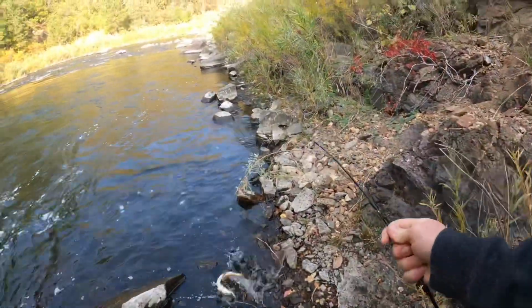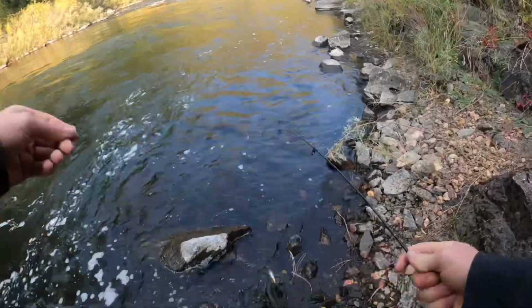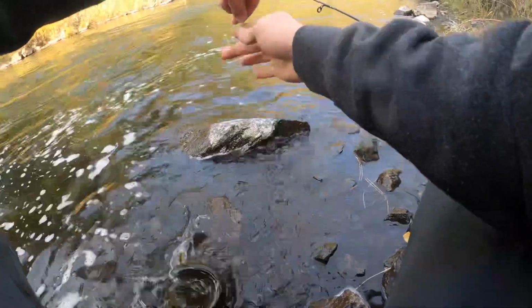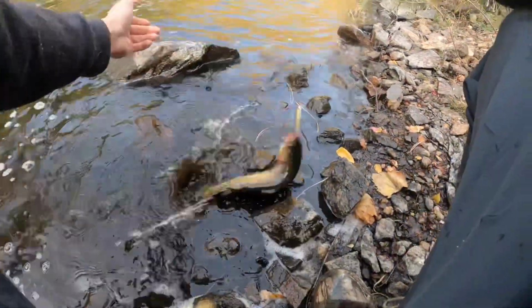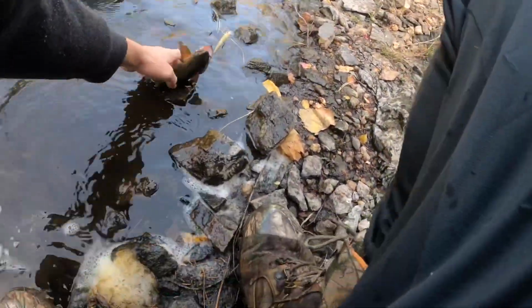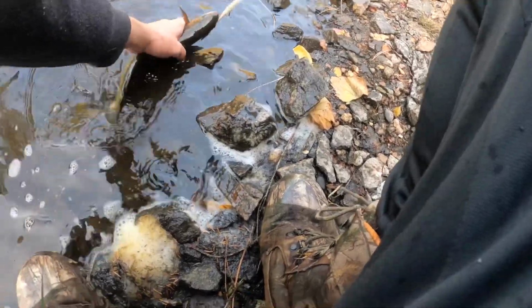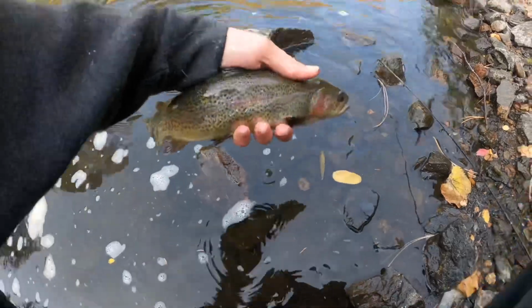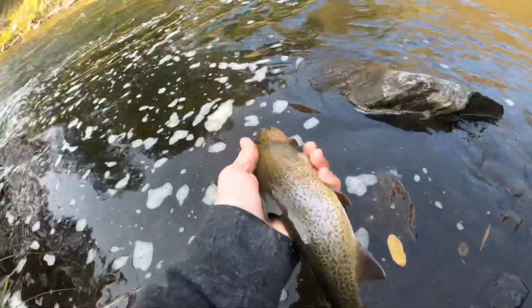Oh, jeez. Hit it right next to the shore. Didn't mean to quite bring him out of the water like that, but man. Sweet. Barely hooked him too. Alright guys, another pretty rainbow. Awesome colors. Hit right next to shore.